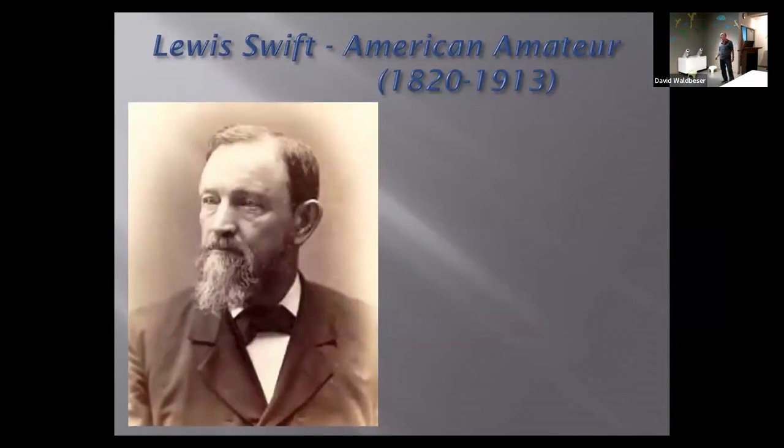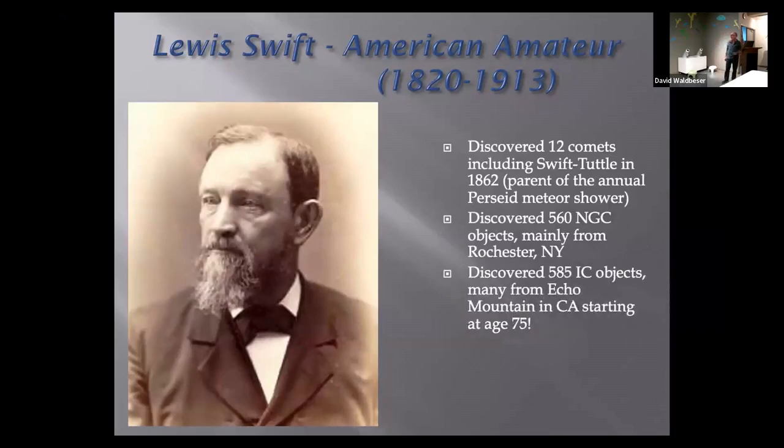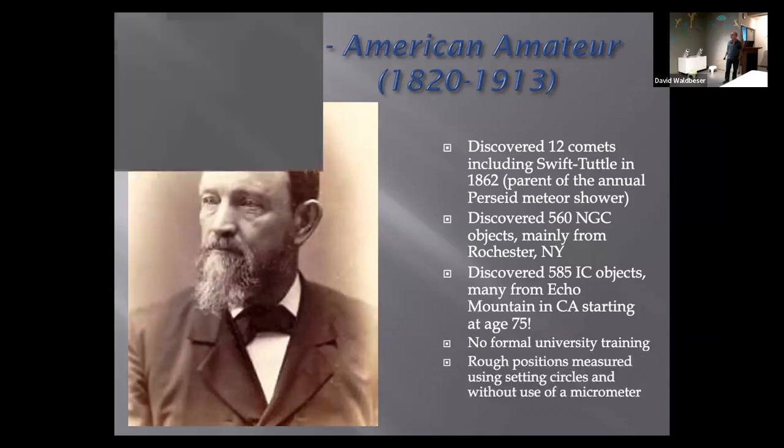Here's an American amateur astronomer, probably in terms of discovering objects, the greatest one, Lewis Swift. He discovers 12 comets, including Swift-Tuttle, the parent of the Perseids. And he discovers 560 NGC objects and another 585 IC objects, which the second group, he started observing at age 75, which is, to me, pretty amazing. And he had no formal university training.